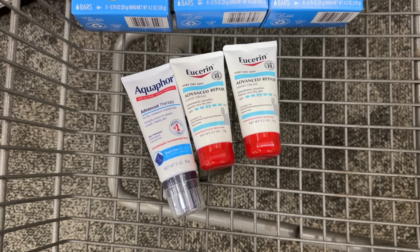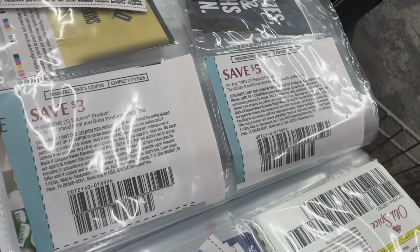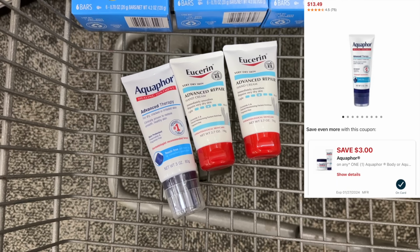3 of these items total up to $20.17. For the Eucerin, I'm going to be using the $5 off of 2 paper coupon that we just got today. I think the $3 digital is going to apply as well. For the Aquaphor, we have a $3 printable coupon, or you can use the $3 digital coupon as well. I got up to the front.